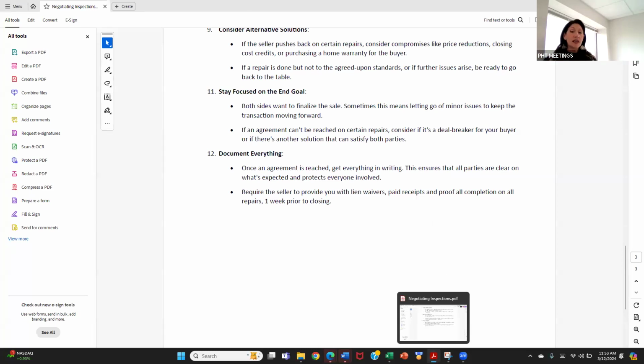Require that the seller provides the lien waivers, the paid receipts, and proof of completion on all repairs at least 1 week prior to closing. I like to do that because title is going to ask for lien waivers, typically if the repair was valued over $500. And you don't want to be dealing with this stuff when you are an hour from closing and doing your final walkthrough. So having the proof of all of that is going to help set your buyer's mind at ease when they walk through a property.